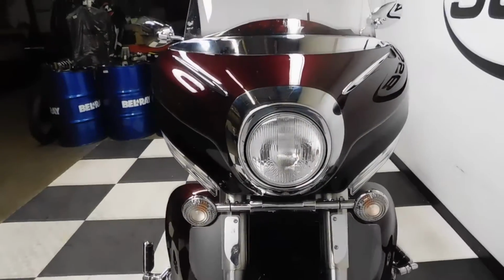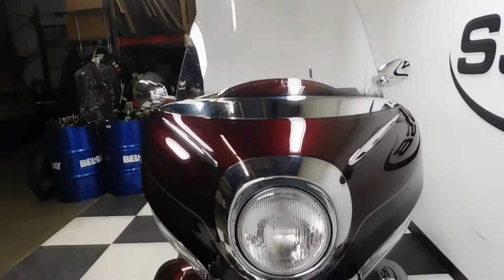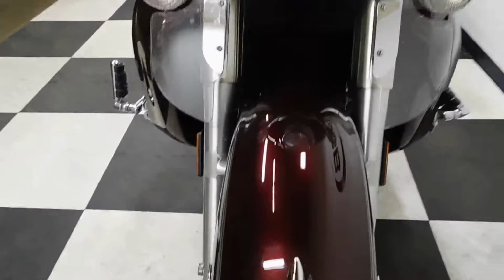This bike's got really low miles on it for its age, so it's been underutilized. So it's still in great shape. Same with the tires, got plenty of miles left on them.